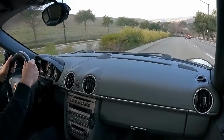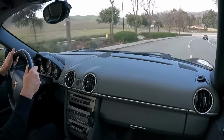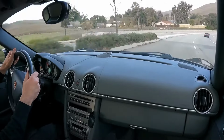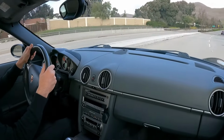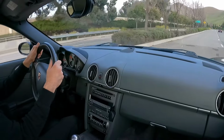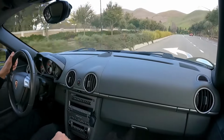The interior is almost like the 997 Turbo that I just rented. Very similar, same wheel, same model year. It feels much different though. It's definitely a smaller car than the 911, but it feels way smaller. It's interesting. Much shorter wheelbase.